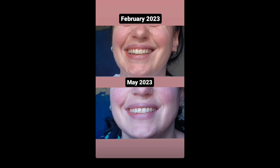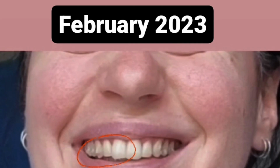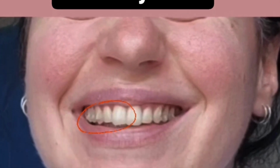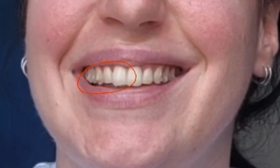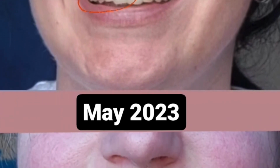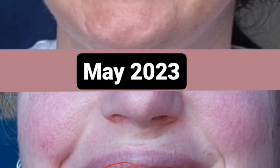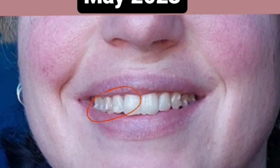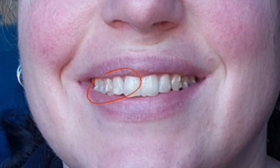Now, I'll put in a photo somewhere here so you can compare. I've got a photo from, I think, February 2023 and then May 2023, just after he's done the shaving. If you look at the tooth in the February photo, the tooth itself is flat on the bottom and the edges are quite square. And then if you look at the May 2023 picture, you can see the edges of that tooth are now quite round and the shape is quite different.